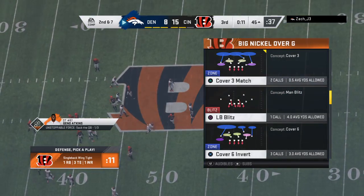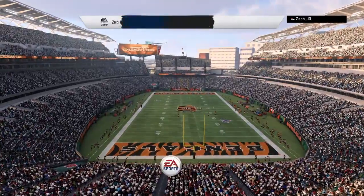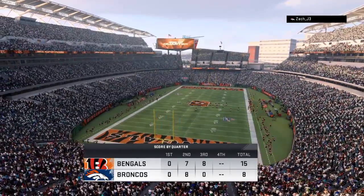A 3-yard pickup brings up 2nd down. And this will probably be the last play of the quarter. And that is going to do it for this 3rd quarter of action. This is the National Football League on EA Sports.